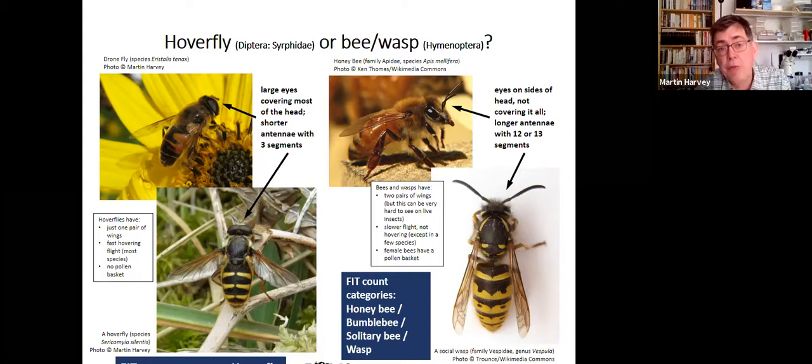The behavior as well. Hoverflies are called hoverflies for a reason, and they often do hover around flowers. And with one or perhaps two exceptions, bees don't hover in the same way. So the behavior can give you a good clue as well. And if you're looking at a female bee and she's collecting pollen, that's another good clue that you're looking at a bee, because hoverflies don't collect up pollen onto their legs. And wasps don't collect up pollen in the same way either. So if you're seeing a clear pollen basket, then again, that's a good indication that you're looking at a bee.